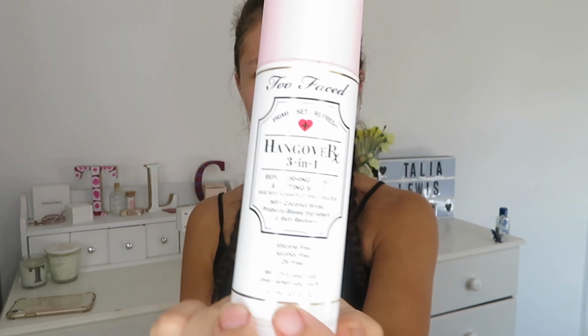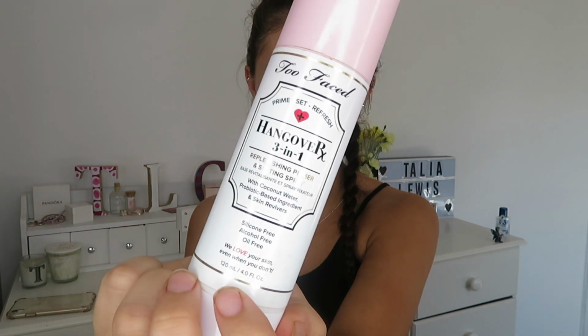First, obviously, I'm just gonna moisturize my face, and I use the Dermalogica Intensive Moisture Balance. The primer that I use is the Too Faced Hangover 3-in-1 Prime Set and Refresh. Here's what it looks like. I don't know if it's going to focus. There we go. And I just spritz this all on my face.